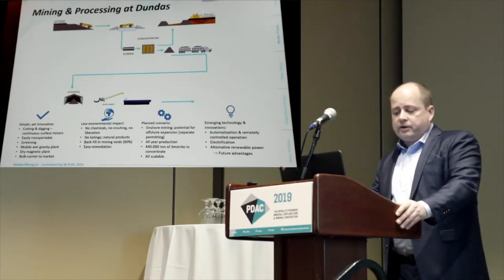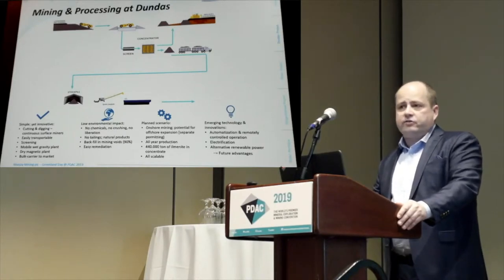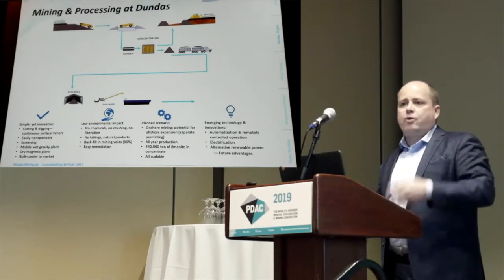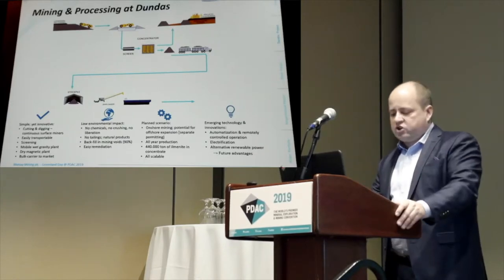It's a low environmental impact. There are no chemicals in this. There is no crushing, and there is no liberation of the minerals. It's sand. There are no tailings. It's natural products that we're dealing with here. And we are backfilling into the mining voids. 88%, 90% of what we take out, we're actually putting back into the mining voids. The rest is a product that we can ship off.